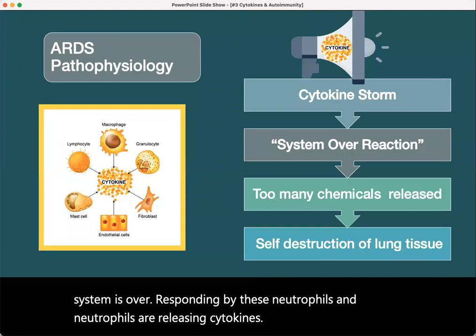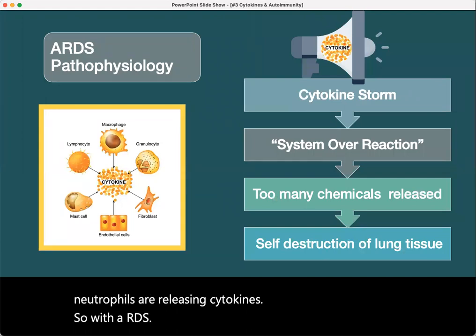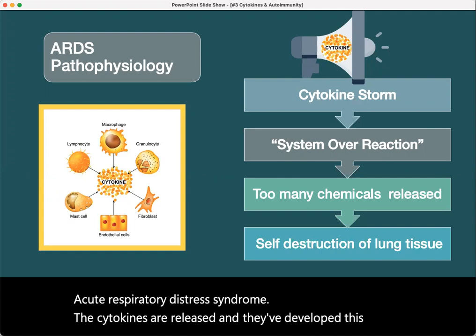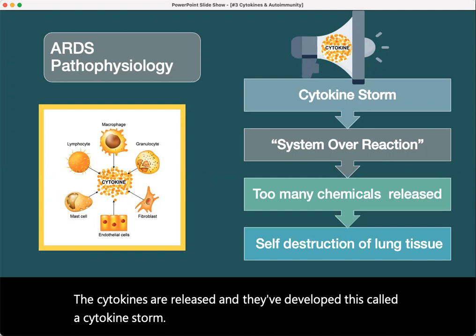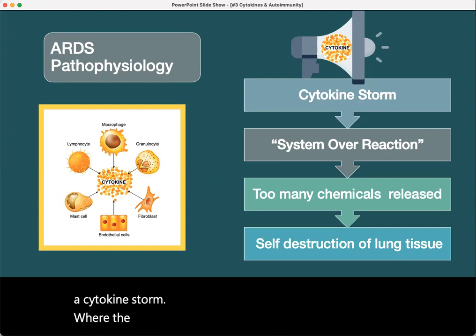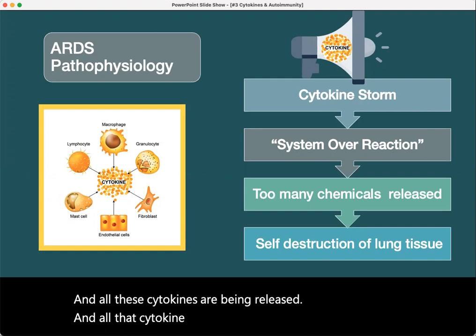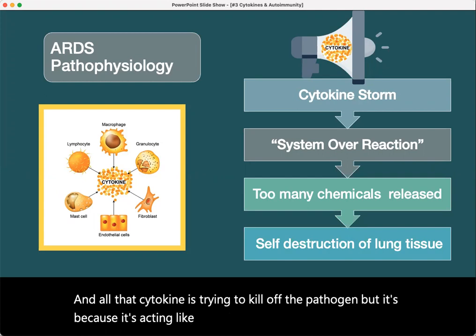So with ARDS, acute respiratory distress syndrome, the cytokines are released, and they develop what is called a cytokine storm, where the immune system is overreacting. And all these cytokines are being released, and all that cytokine is trying to kill off the pathogen, but because it's acting like a bomb, it's killing off host tissue along with the pathogen.